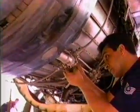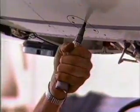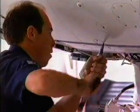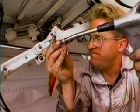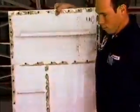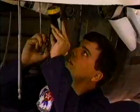After every 150 hours of flight, the plane must undergo a phase inspection. The entire plane is literally disassembled. Although each member of the Thunderbird maintenance crew has a specific responsibility, everyone chips in to expedite the phase inspection. It's not unusual to see an engine specialist assisting with the installation of a flight control computer, or a radar technician helping to change a hydraulic actuator.